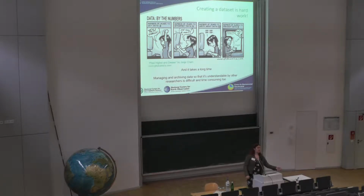That's why we need to have a good relationship with the researchers. The data managers need to have a good relationship with the researchers, to work in partnership and make it easy for them, and make it easy for ourselves as well, the data managers as well.